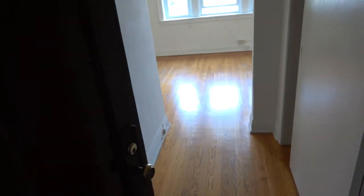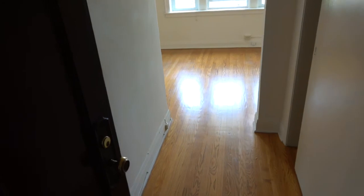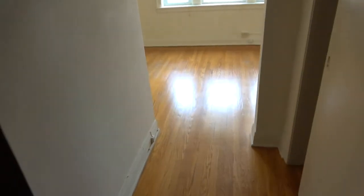We're walking into 2544 Prairie, number 37. This is a really great studio, and I say really great because it could be considered a small one-bedroom or at a minimum a convertible studio. We walk into an entry area and we see hardwood floors. The living area is in front of us.